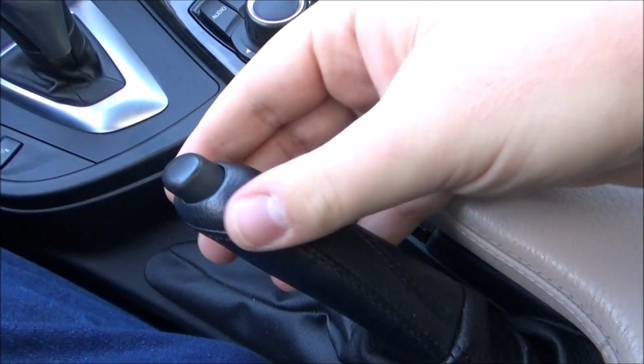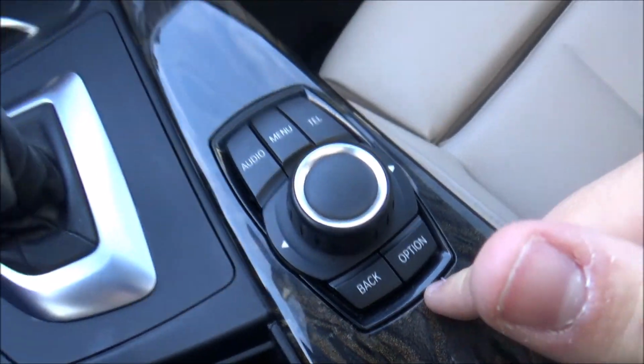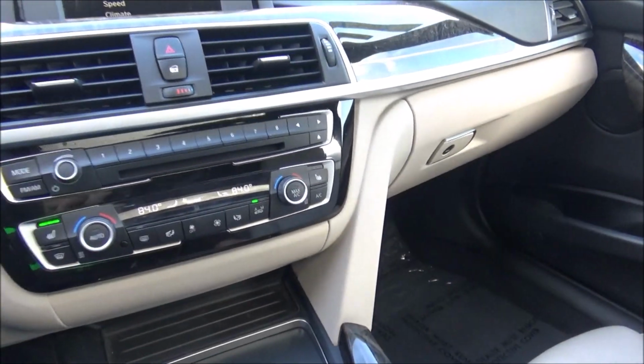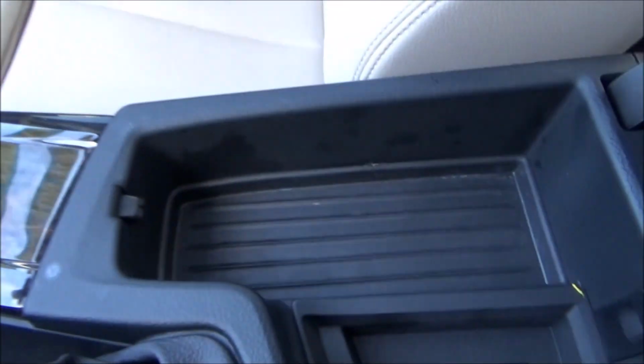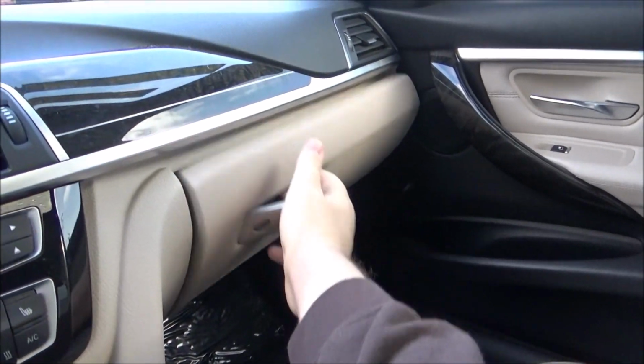The parking brake is hand operated. Right here is your main set of controls for the iDrive infotainment system, since that is not a touchscreen. The main knob, and then some shortcut buttons. Center console with some storage along with a USB port and an aux port. The glove box is lockable.